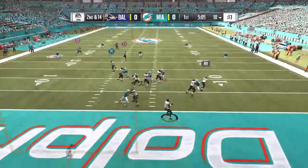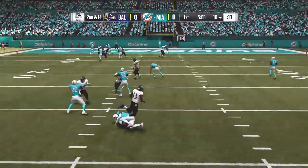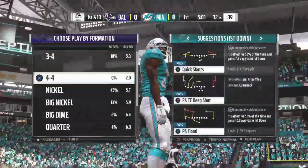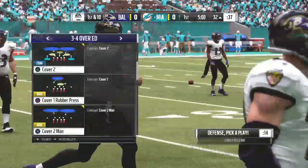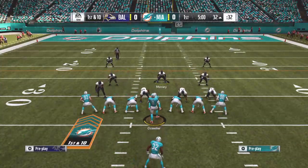Play action. Flacco. He rifles one that's intercepted. Cordrea Tankersley with a pick. And they are going to set up shop at the 32-yard line. Brandon, this is a veteran quarterback back there. He should know better than to make a throw like this. This is definitely not his best ball. And I think he knew this was trouble the second it was leaving his hand.